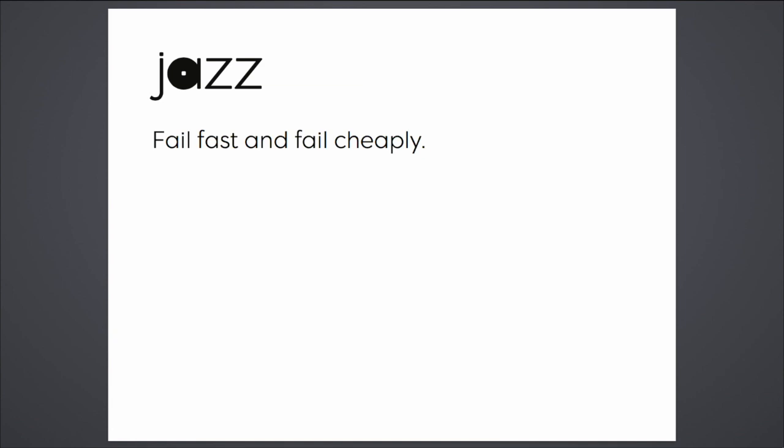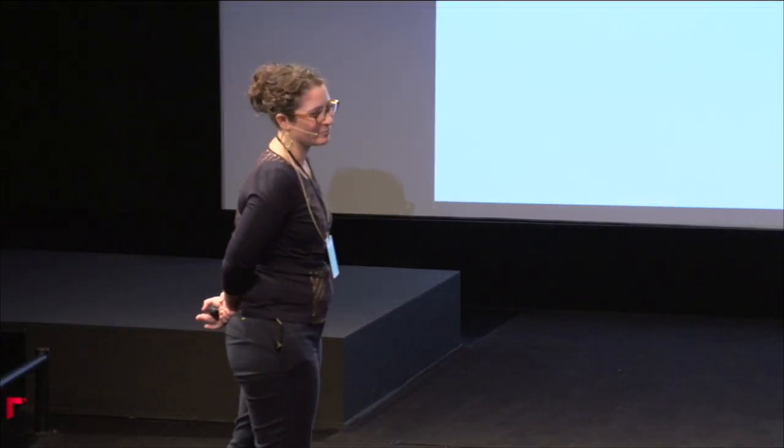Digital is the perfect place to fail fast and fail cheaply. Digital is not risking your money, risking $20,000 on a print ad in the New York Times that has a typo in it. The good news about Facebook is that you can always edit that post. But my point is, it's the perfect environment to test things out. You know what's working and what's not almost immediately because of tracking.